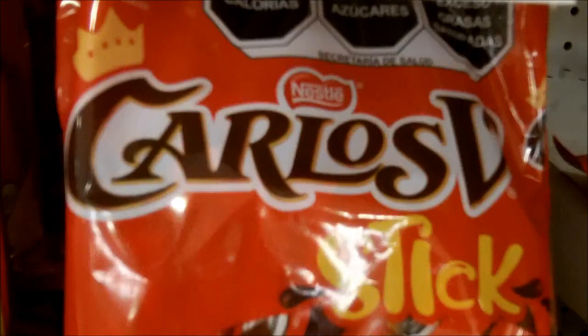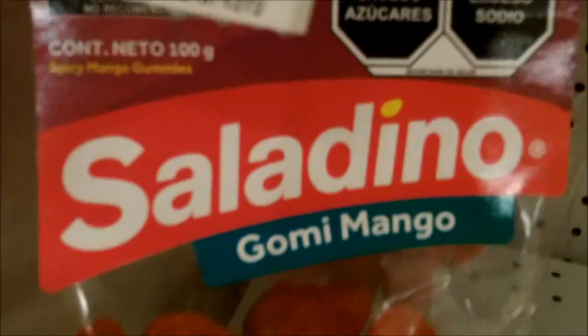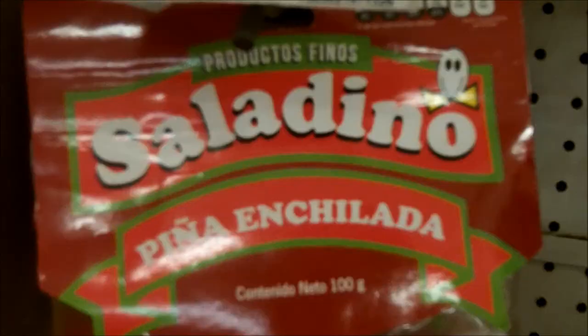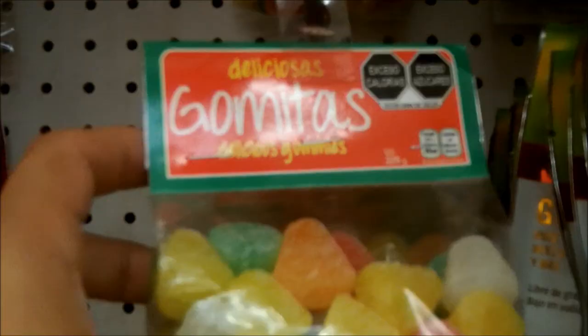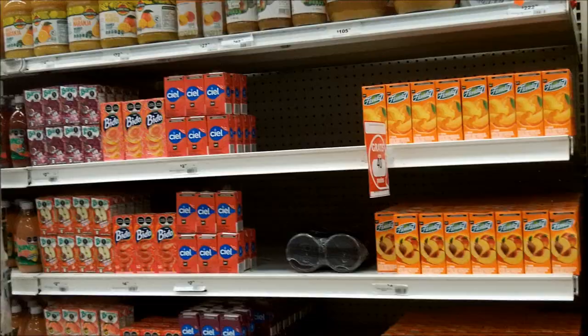But this is the most popular brand of chocolate in Mexico. You know, candy chocolate. This is the most popular brand in Mexico. What can I say? And Saladino are gomitas, very popular here in Mexico, like fruits with chili, and that is the most popular gomitas in Mexico. And this one, another tamarindo one. Look at that. Many kinds of tamarindo.